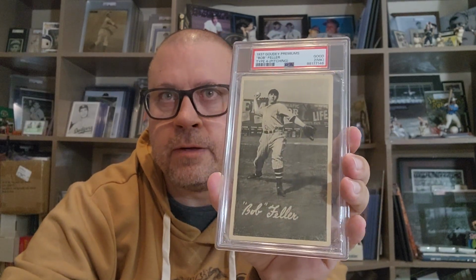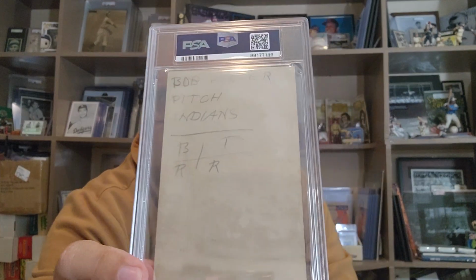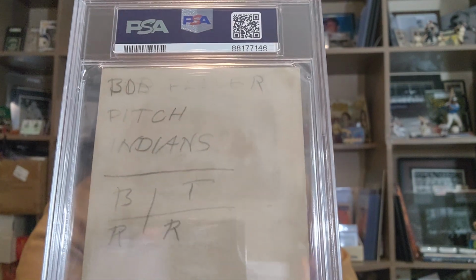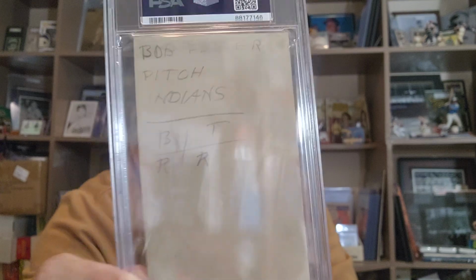We got our 2 with some issues, and you got a 2 with markings. I actually enjoy the markings. I've become kind of a big fan of that, as long as it's not defacing or trying to hide something. I showed the back of this. Whoever had this tried to make this into a traditional baseball card, which I think is just fun. Bob Feller, pitcher, Indians, bats and throws, righty. That doesn't take away at all for me.